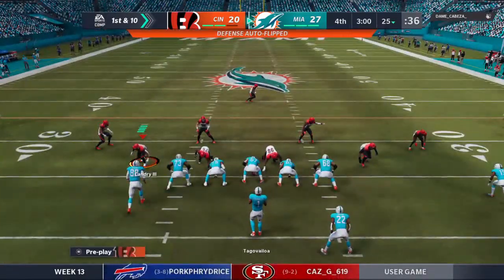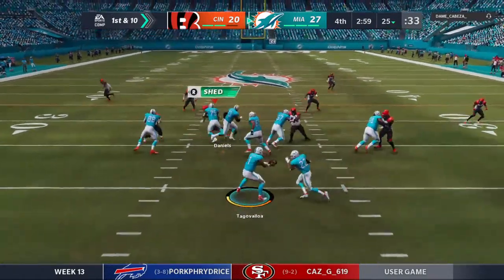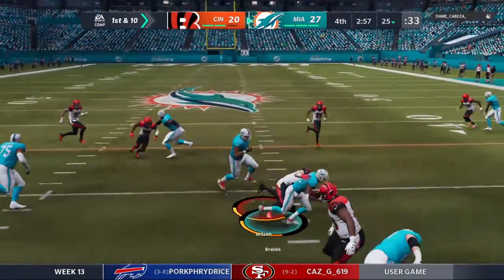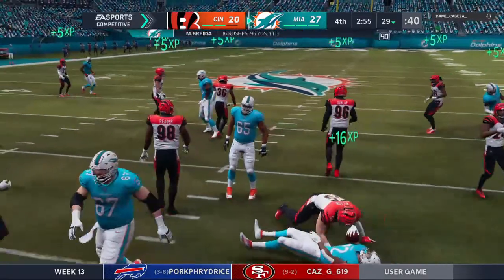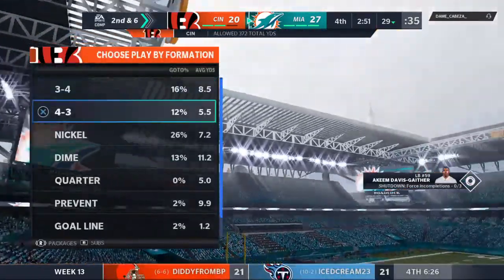The Dolphins at the line ready for their next drive. And now after the touchdown a moment ago, they work from behind in a 7-point game in this 4th quarter. Plenty of time on the clock. And from the 25, they work this to the 29, a gain of 4.